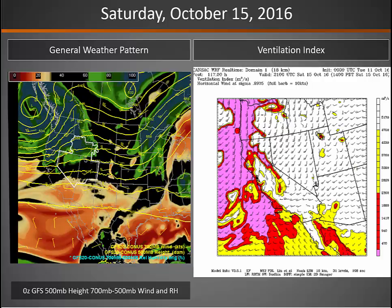Then on Saturday, we see that that one storm system departs, another one approaches from the Gulf of Alaska into the Pacific Northwest. So we're in a good storm series. So on the right-hand side, no problems at all with our overall dispersion. Areas in the white indicate excellent dispersion.